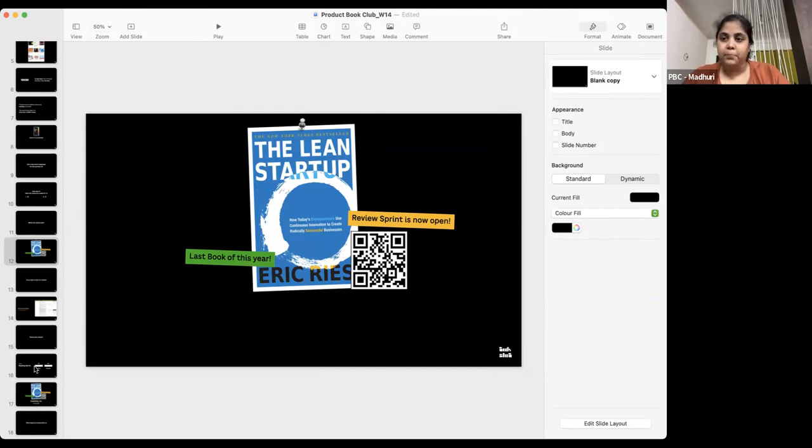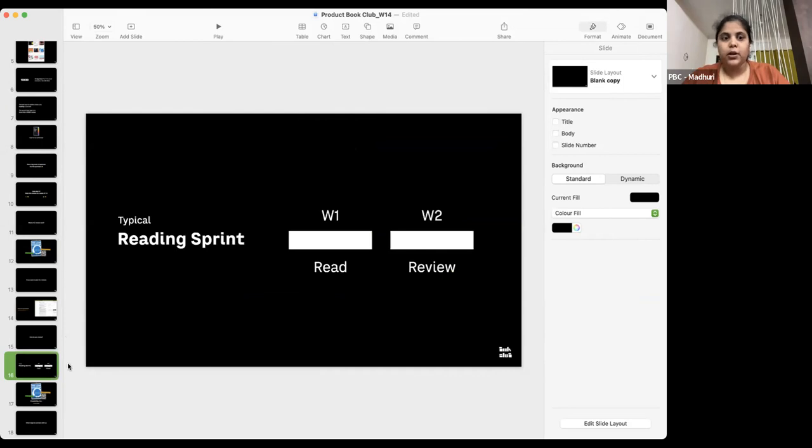And what happens in a sprinting group? Typically, there's a reading sprint, which is sprint 1, where people read the book end to end, sharing their thoughts in the group. And in sprint 2, which is week 2, they share the top 10 points, prepare the presentation, and learn how to present. And as usual, last minute, we will do it on Sunday rather than Saturday and get it done. It's like a group project everybody didn't want to do after college.